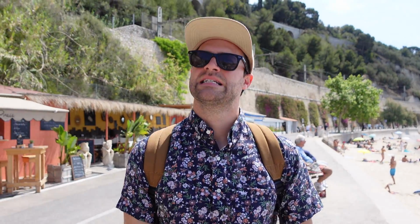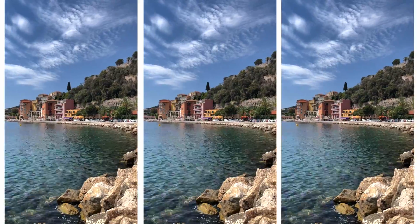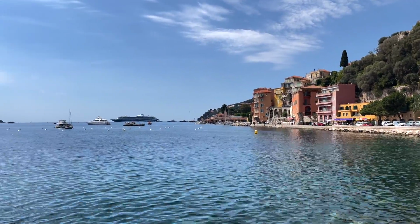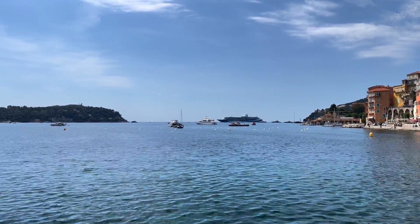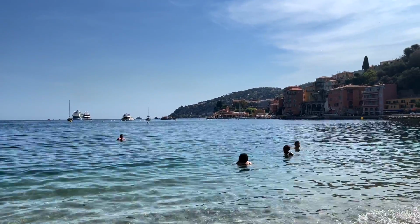It is a bit smaller than Nice, substantially smaller than Nice, and I found that it did have a bit of a cruise ship tourist drop-off vibe. So I think you can kind of get my vibe from that, but it is a very cute day trip. As soon as you get off the train, it's 2 stops. As I mentioned, there is a beach there.